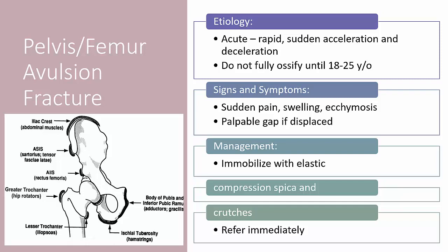Pelvic avulsion fractures require a long period of rest and change in activity in order to heal. Typically, these injuries will get better with 4 to 6 weeks of complete rest. It is recommended to place the joint in an elastic compression spica to immobilize the joint, and then use crutches for the first 1 to 2 weeks.